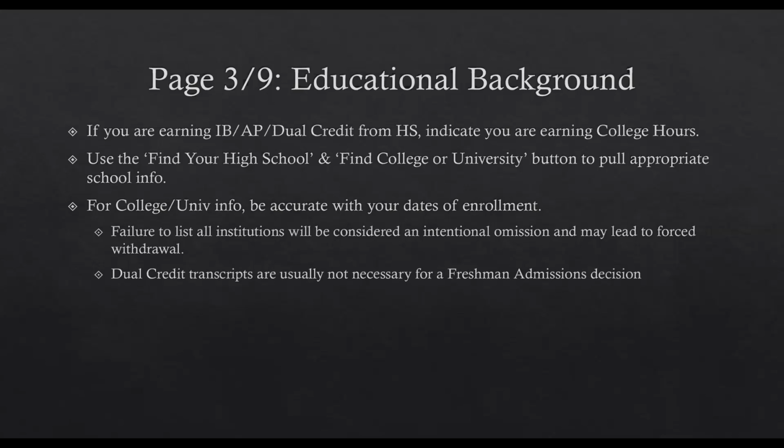Be sure that you're accurate with your dates of enrollment, and be sure you list all of your previous institutions. This is less of an issue with high school students not telling us about dual credit, and more of an issue of transfer students not telling us about prior schools they've attended. And one thing to note is, while you do have to tell us that you may have been taking dual credit elsewhere, dual credit transcripts are usually not required to make an admissions decision. So while we will ask for them, they often don't need to come in until after the student's been admitted.